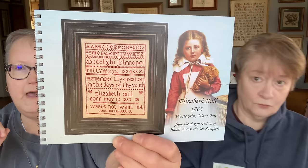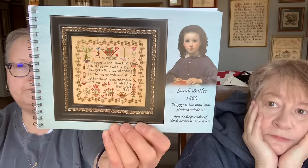This one, I love that. It's just so sweet. Elizabeth Hull, Waste not, want not. These were all based on words. I love this one too. Wisdom, Sarah Butler. Need to stitch every single one of them. I have an idea for a lot. Well, I love this one. Honesty is the best policy.